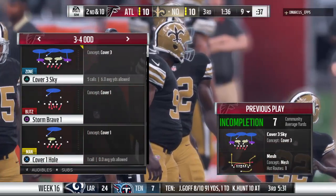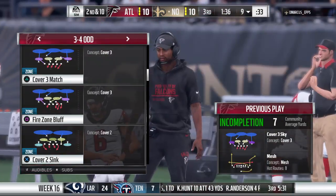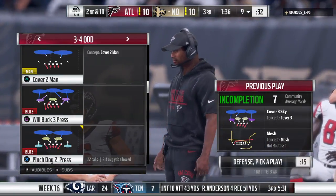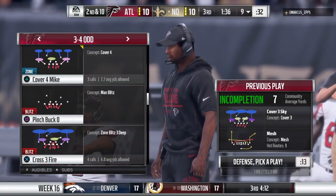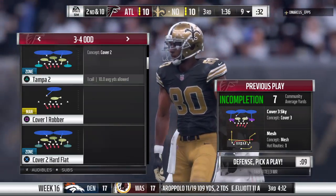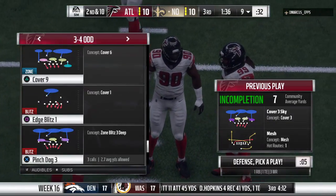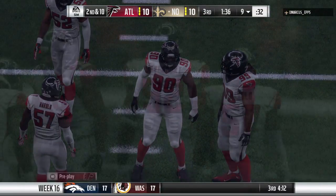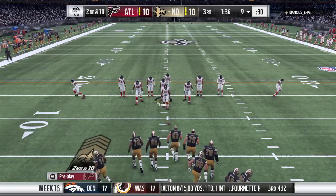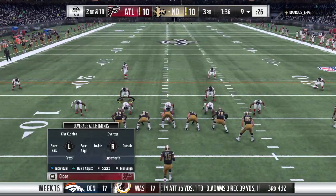And that one falls incomplete. Looked like he might have had position there, but he couldn't hold on at second down. Second down now after the incompletion. All right, now, lucky 56.